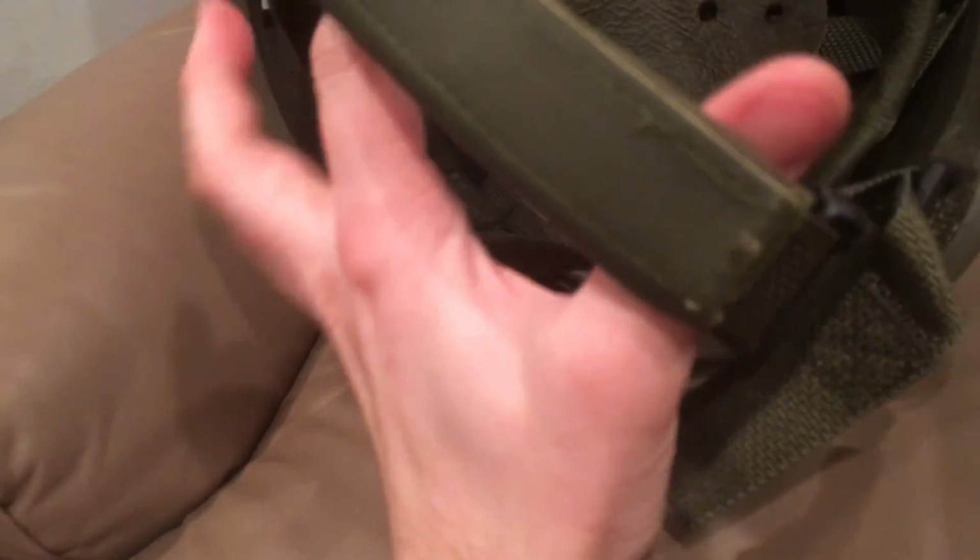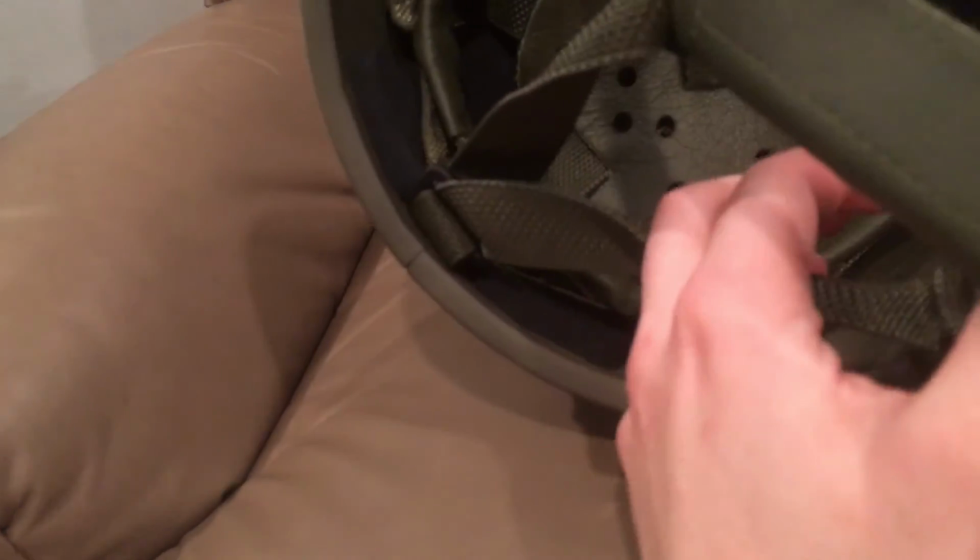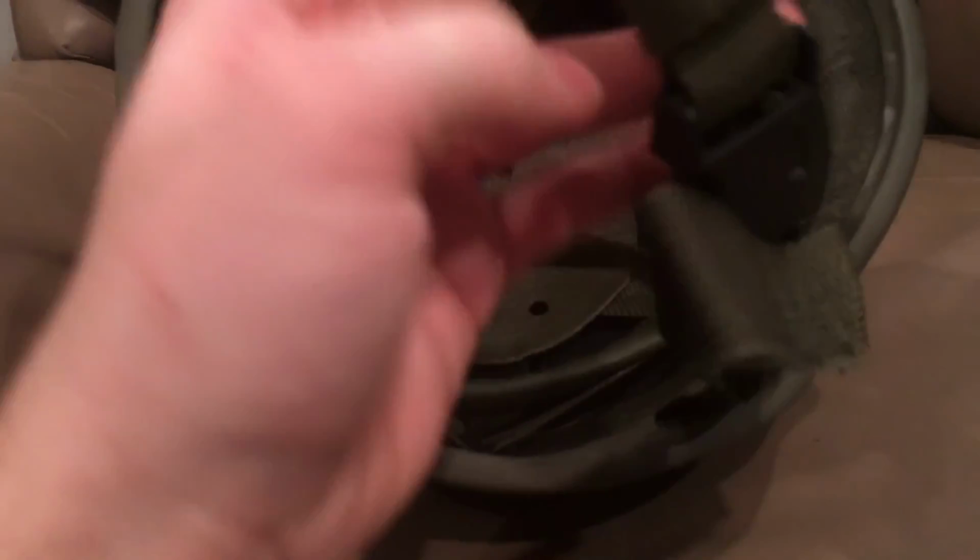But now we're going to get into the biggest gripe I have about this helmet, and that's the chin strap. It's a 3-point chin strap, but the chin strap is set really far back, and there's no cup on it.